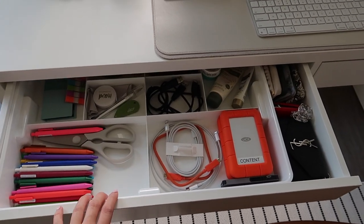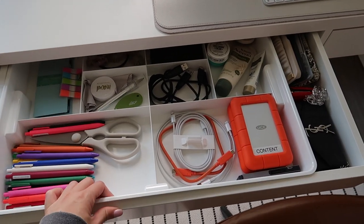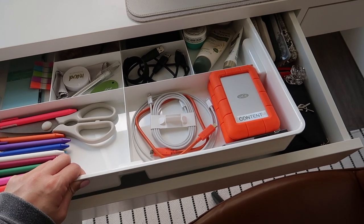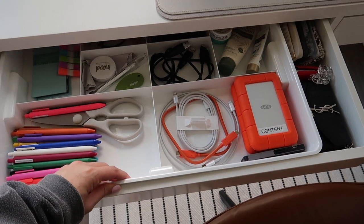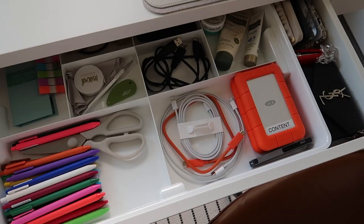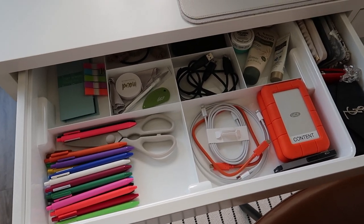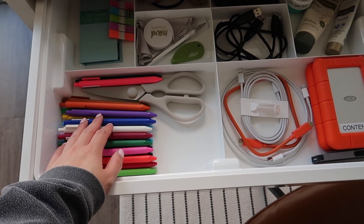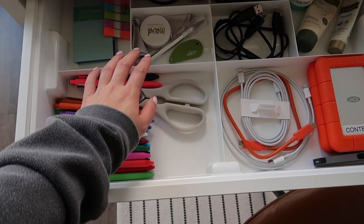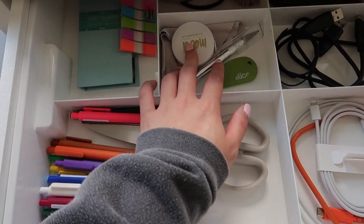But let me show you how I organized my drawers. So this first drawer, the one on the left, I have this IKEA drawer organizer. It's just a plain white one and it's pretty wide. Basically it's where I keep all of my office tools. I have all my pens that I use for my planners, a bunch of scissors, my cutters, and some measuring tape.